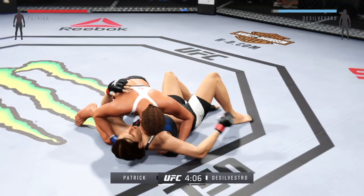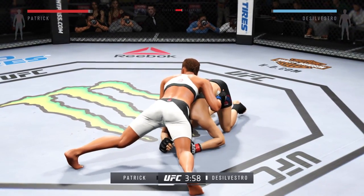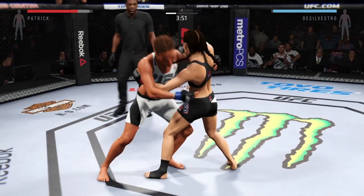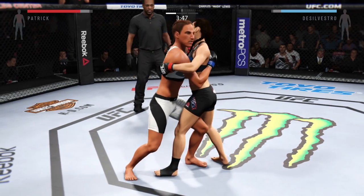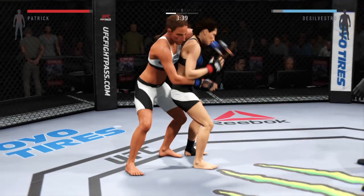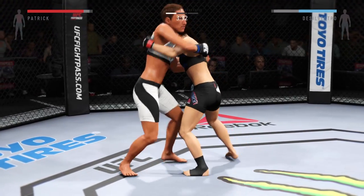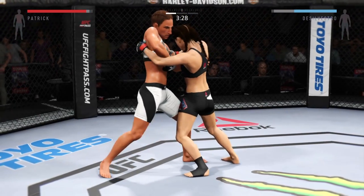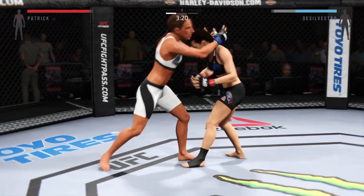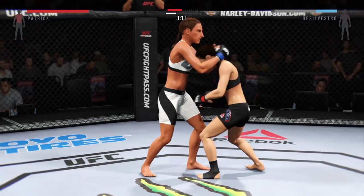Iron gets back to side control. And they clinch. Iron's got double underhooks. She's got her back here. Iron with a nice knee. Back to over under control. She's doing a great job utilizing double underhooks. She transitions to the tie clinch. Iron with some strong knees to the body.